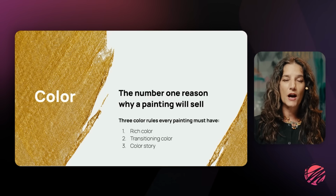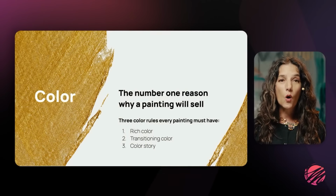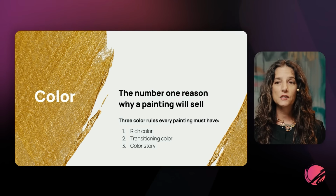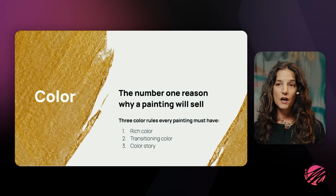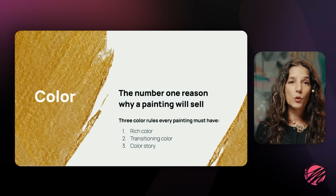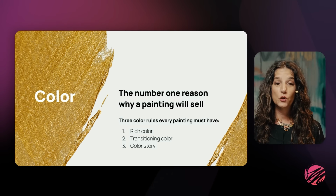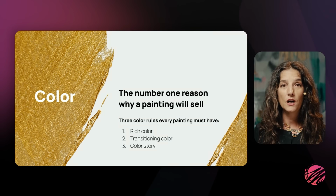Okay, so that's just a little background about maybe what qualifies me to tell you the information that I'm going to tell you today. The first thing I'm going to talk to you about is color, because color is the number one reason why a painting will sell. Color really affects our mood. It affects our emotions. Color is actually a frequency, and that's why fast food restaurants usually will paint, have oranges and reds and yellows, because it makes you hungry. If you have an orange kitchen, you might want to change the color because it'll make you hungrier and eat more.